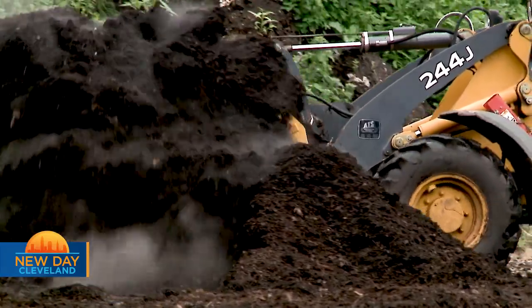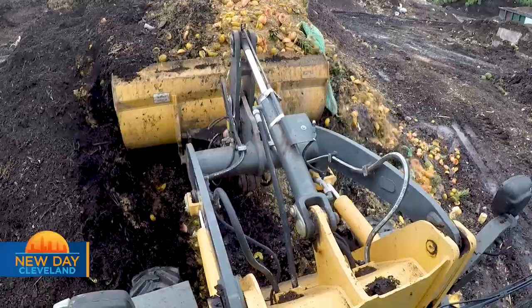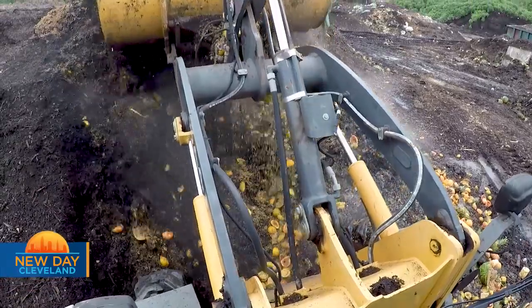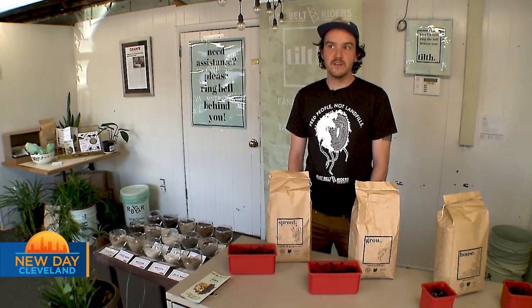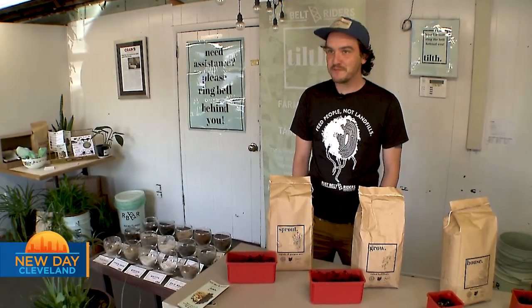All of the food waste that we pick up, we mix with wood chips and leaf waste, which we get from municipalities. It's that compost that is the foundation of all of the blends that we make, and is the key ingredient that makes our blends so special. Depending on what you're trying to grow, we usually have a mix for you.